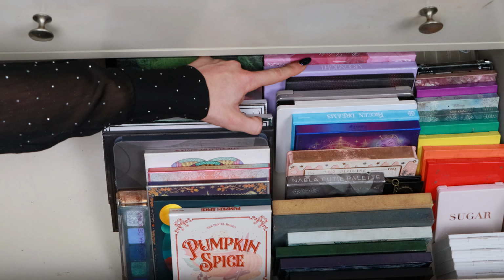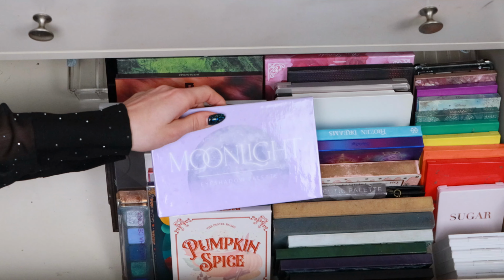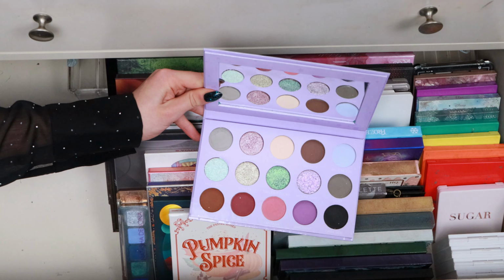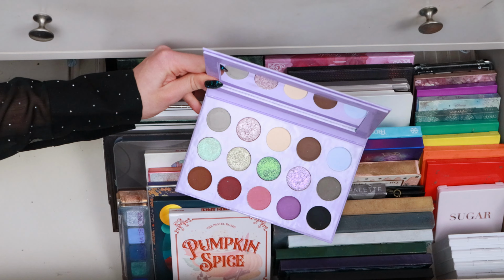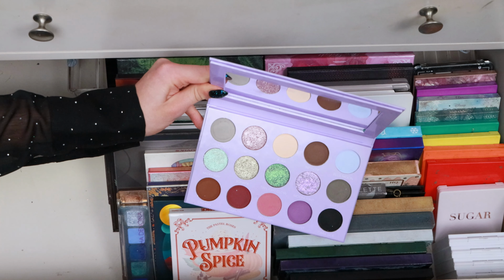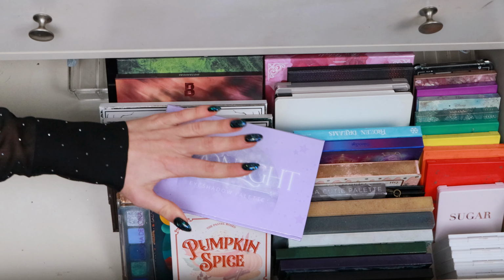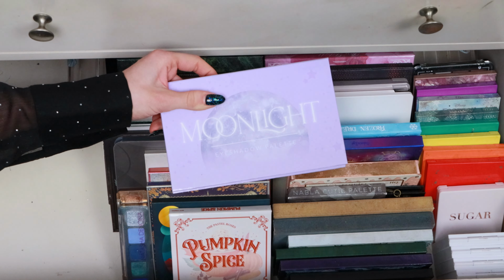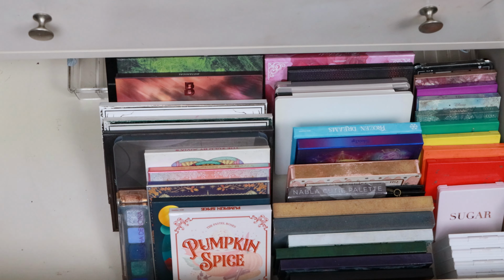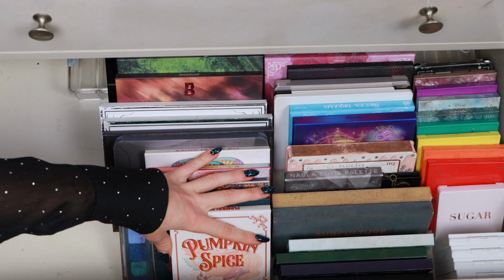A part of me wants to pull the Moonlight because it does have some really nice, cool toned taupes. I mean, you know, I love a cool tone taupe. Maybe I will. Yeah, I'll pull this in because it's brand new. I've only just got my hands on it. I've only done one look with it. So yeah, I'll pull this one in, but that is it. Just those two, because otherwise I will get overwhelmed. So now let's go over to lippies and pull out some lip products.